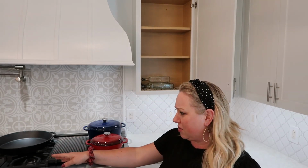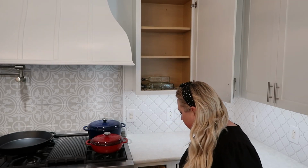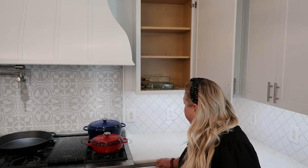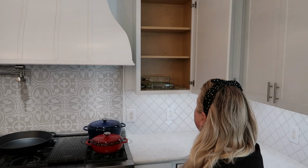I definitely think I'm going to use this large drawer and the medium-sized drawer for spoons and cooking utensils. And then this one, I mean, no spices are fitting in this little one. So anyway, I think we can make this work, and we'll get there when we get there.